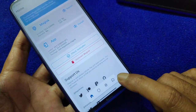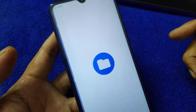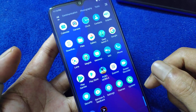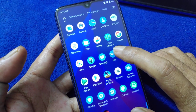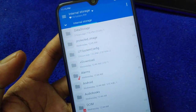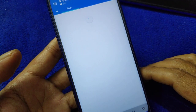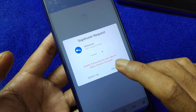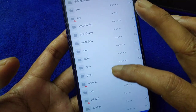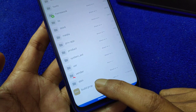Another method, you can install the Magisk module from the storage. Since on this phone the Magisk cannot open the storage, I have to follow my old style by using Mix Explorer to edit the build props. Go to your root. Wait for it to grant permission. Then go to system. And edit the build props.